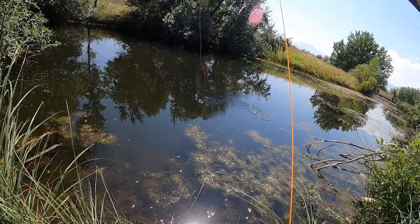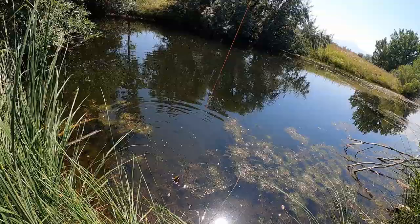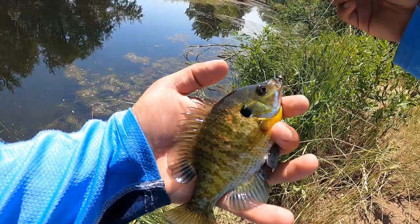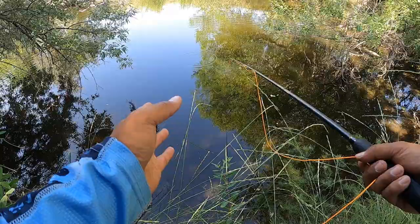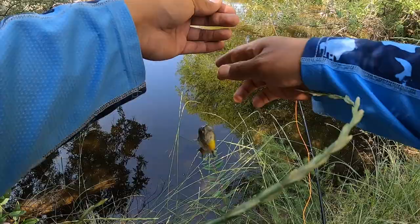Got him. He's fighting. Beautiful colors. Honestly, fly fishing is an extremely effective technique when you're bluegill fishing. Whenever you go to a little pond or whatnot, you see a ton of these little bluegills just eating off the top. And typically, if you throw a fly in there, they will crush it.